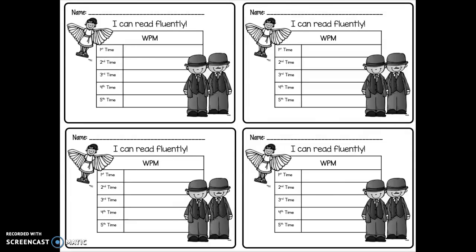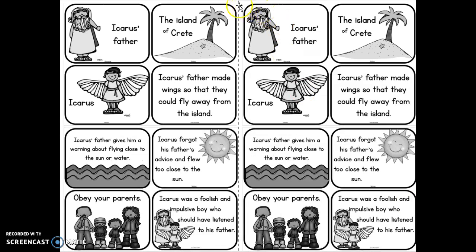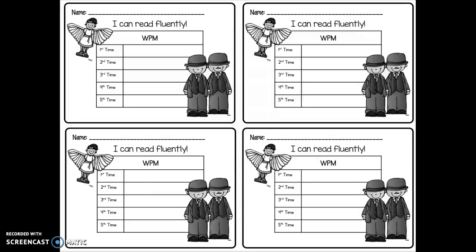Some materials that go with it. Here, what you would do is, again, cut on this gray line, and the students would take one side, one student has this side, and one student has this side, and then they would use these to glue into their interactive notebook.